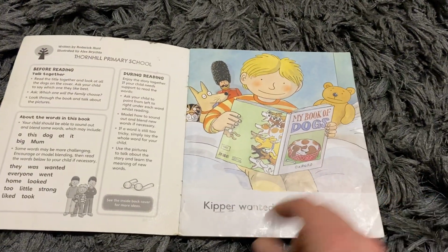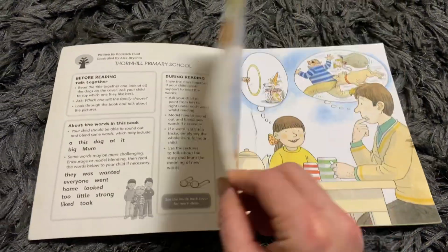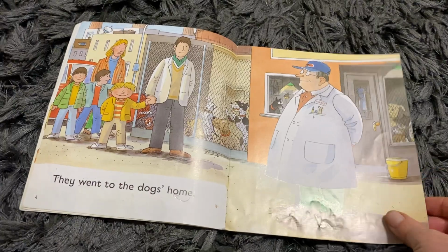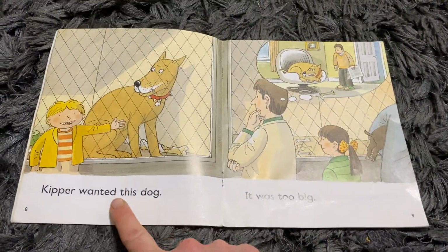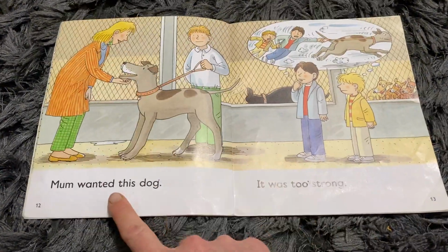Then you could ask some questions. For example, put your finger on the word that says wanted. Wanted. How many times do we see wanted in this book? One. It's on that page. It's on this page. Let's find wanted on every page. Well, that's nearly wanted, but it says went. Not on this one. There's wanted. Wanted. So you're pointing out these tricky words all the way through.